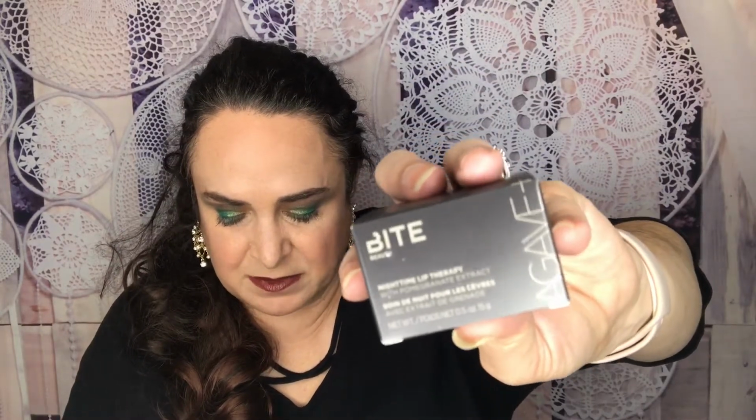This lip therapy is clean, vegan, cruelty-free, and gluten-free, infused with chamomile bergamot dream scent. This is 0.5 of a fluid ounce. Oh, it does have a little mini applicator here. That's kind of cool. I really like this scent, you guys. I'm not gonna put it on because I have lipstick on right now, but it feels really hydrating, feels really nice. I think I'm gonna like this one. I'm excited about this.